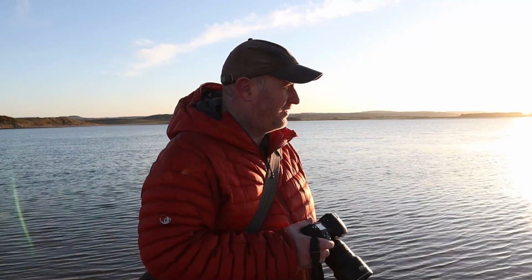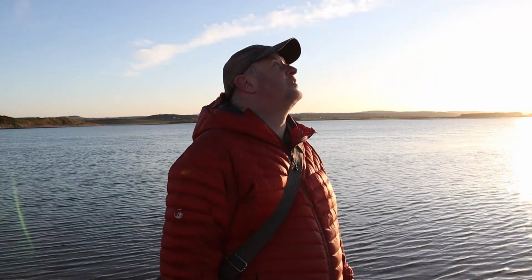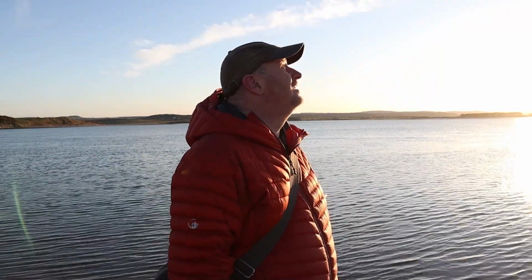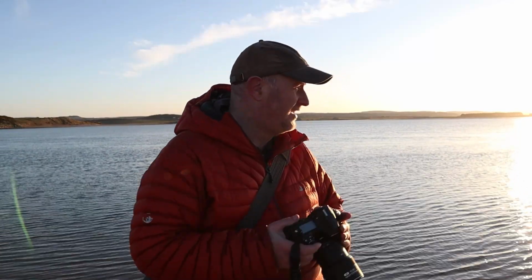I'll maybe put on the six stop and give it a bit of left and right wiggle with some ICM, just to see how it turns out. We've got some lovely wispy clouds coming, which should hopefully catch a bit of colour once the sun drops below the horizon. We're getting nearer for all that. So yeah, that's what I'm about to do now. Hopefully I don't fall in the water.